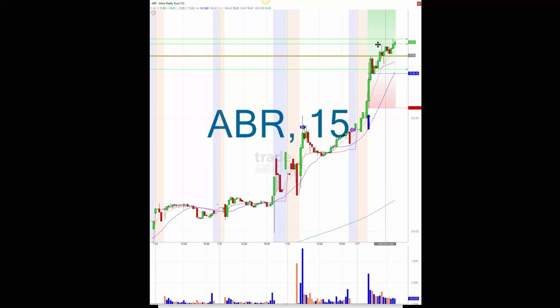Did have a little move. I thought it was going to keep going, and it just didn't. I took a 3-cent loss on the second bid. It is starting to move again, just not that dynamic. A little too choppy for me for a stock that is just going to move a couple of pennies at a time. But anyway, that was the ABR.